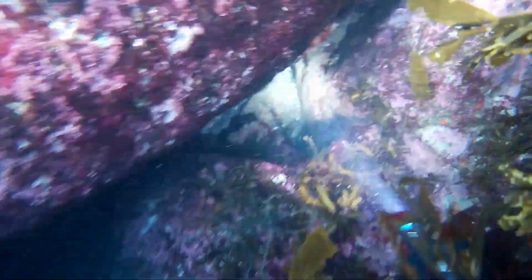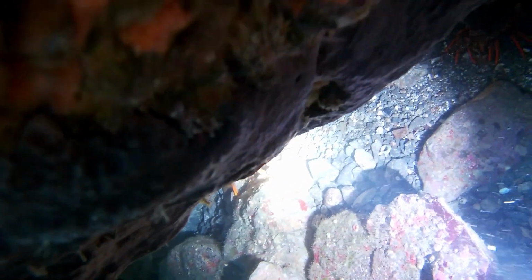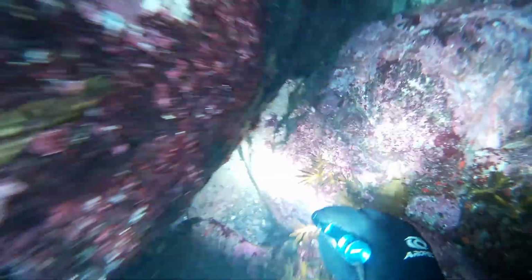So yeah, we went back down. Andrew was just watching right behind me, and then we saw that real big one on the left. I think that's the one that we saw in the very beginning, the bigger one.